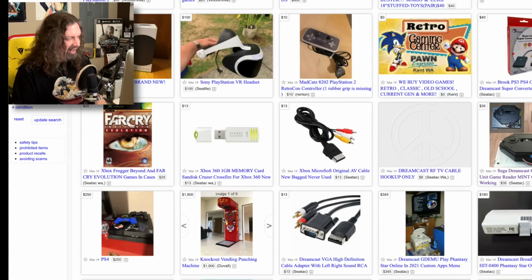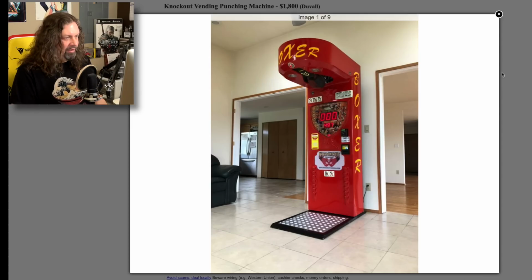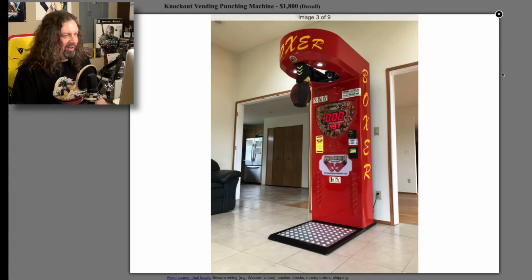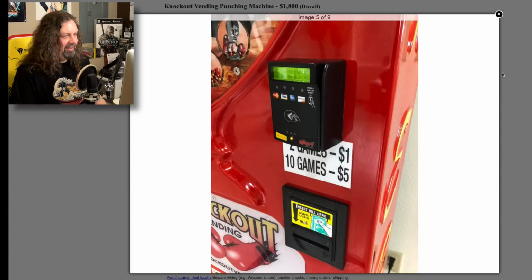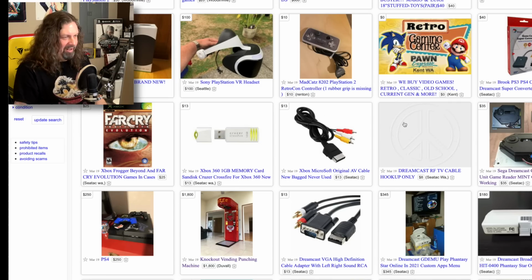Knockout vending punching machine. Oh, dude, Paul would love this. Actually, I think this is what he and Kinsey were playing down in Portland. We went to a retro gaming arcade, and they had one of these, and that's cool. $1,800. Wow. I don't need it, but Paul would probably be all over it.